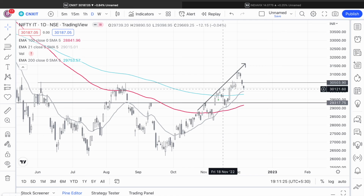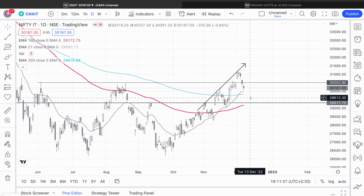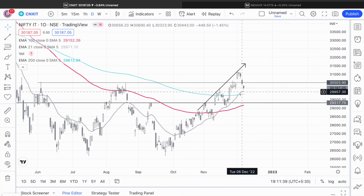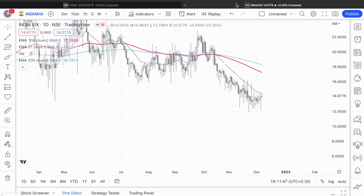If the prices again don't manage to sustain above the previous high around this, then things are not likely to be really great for the IT stocks. Although again, the short term uptrend is maintained. Till the time the prices don't break this previous low, we are in an uptrend. That is a point to be noted.